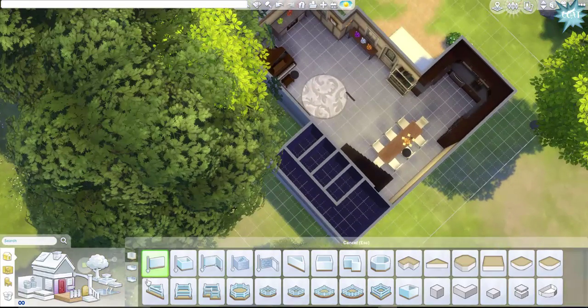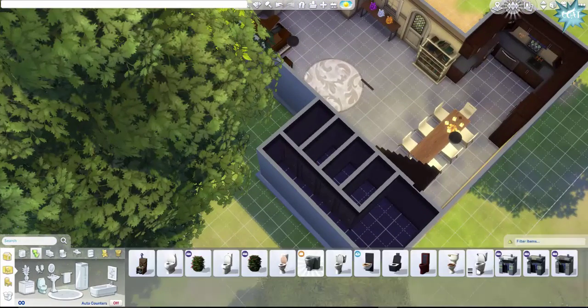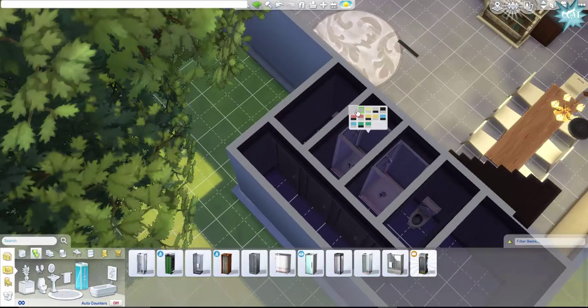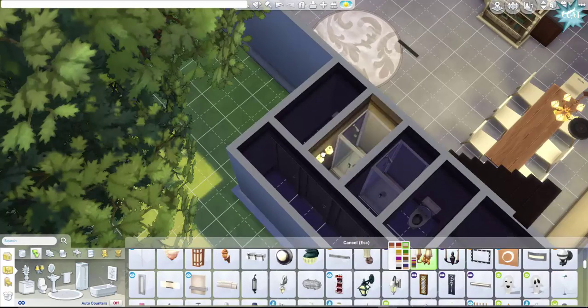So, again, back to the house. This is the bathroom, one of the bathrooms, and as you can see, I created a 2x1 room to get in a bathroom fixture and a door and a tile for the door to swing open so your Sims can access it.